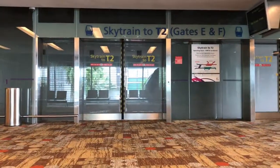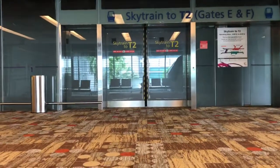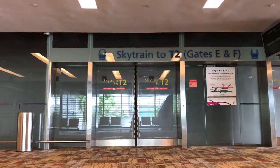Changi Airport has three terminals. They're all connected by a sky train, which you can take for free to go from terminal to terminal. The whole airport is with free Wi-Fi.